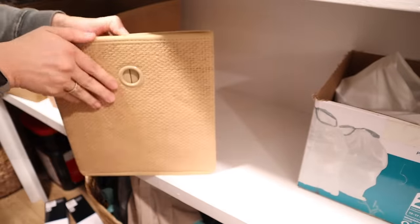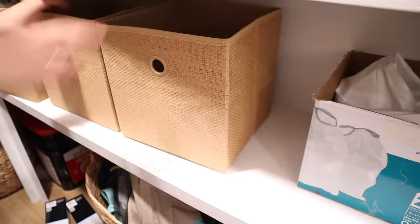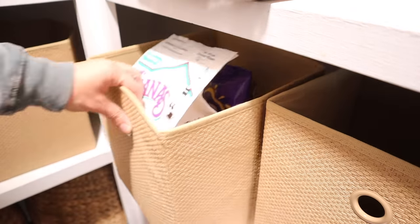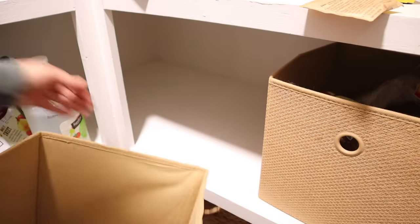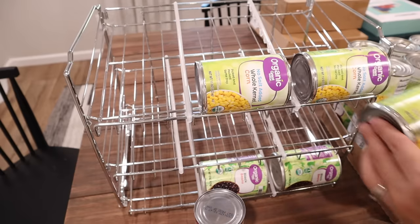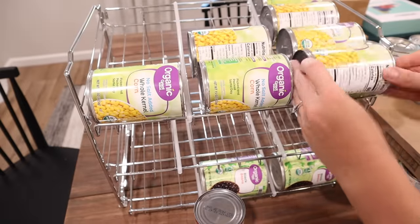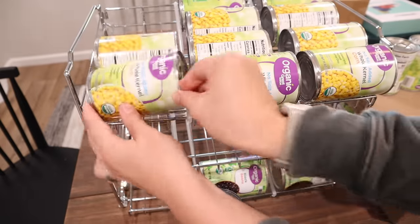So like I showed you earlier, I did get some more of these Mainstays baskets. These have just been so great in the pantry. I love how soft they are, easy to pull out. They're a lot better than a regular stiff basket, but they still have that basket look to them. And they're very affordable as well. They're only $4 at Walmart. Before, they only had them in store, so if I would see them in store, I would always grab a couple. But now I saw that they have them online as well, so I can link them down below.